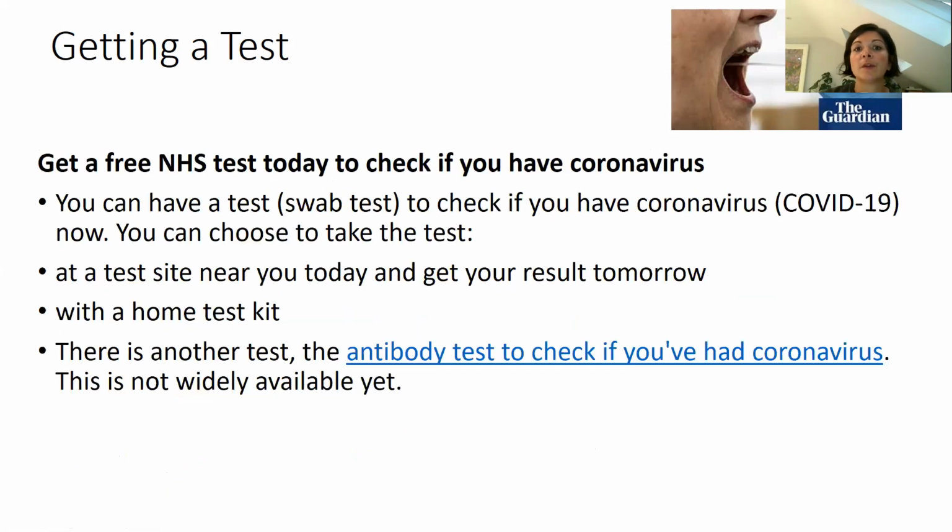Okay, so you can get a free NHS test today to check if you have coronavirus. So if you have the symptoms, you are able to apply to get a free NHS test straight away. So you can have the test, and it's a swab test. That's what it's called. You get a swab that you have to put into the back of your throat, and you have to put it up to the back of your nose. I know because I've had one of these tests.